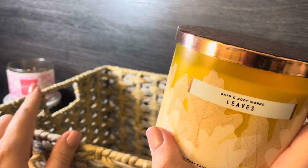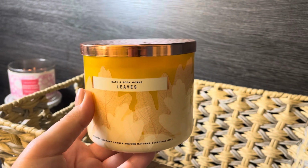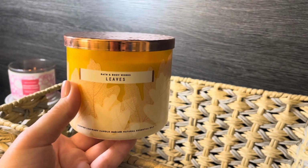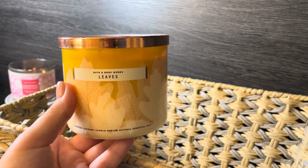I'm just waiting for this candle right here to finish up. That is a strawberry pound cake candle, and it is almost done. It's less than halfway. So I figured at some point this week that'll be done, and I will put this one into rotation here.